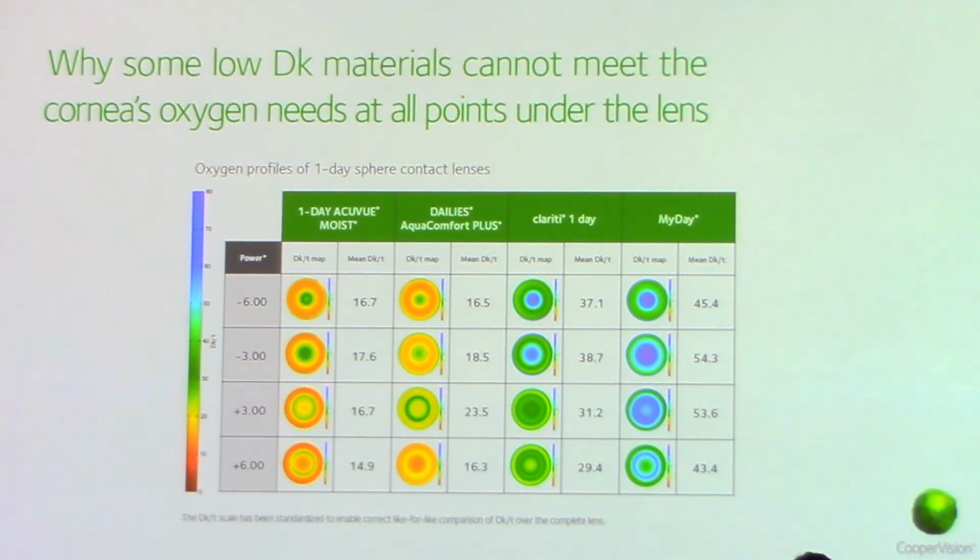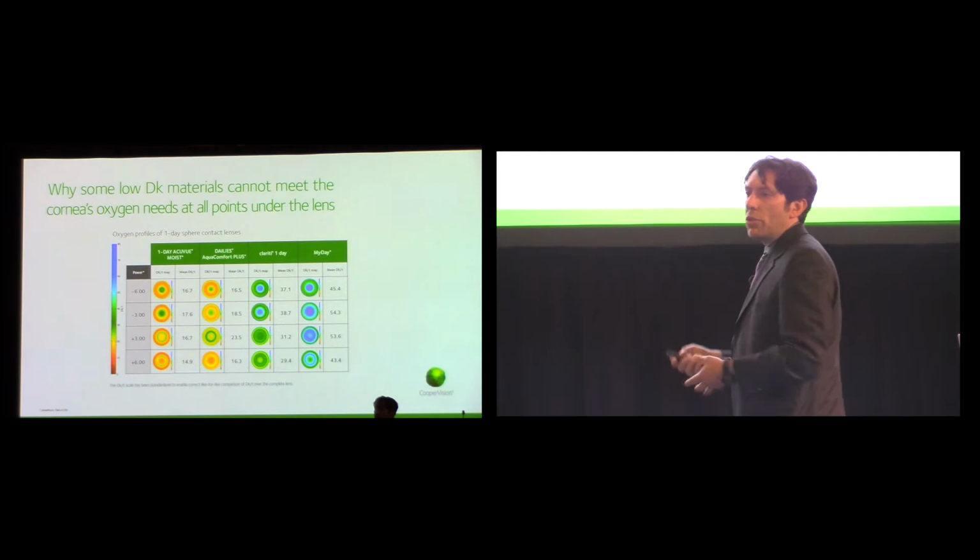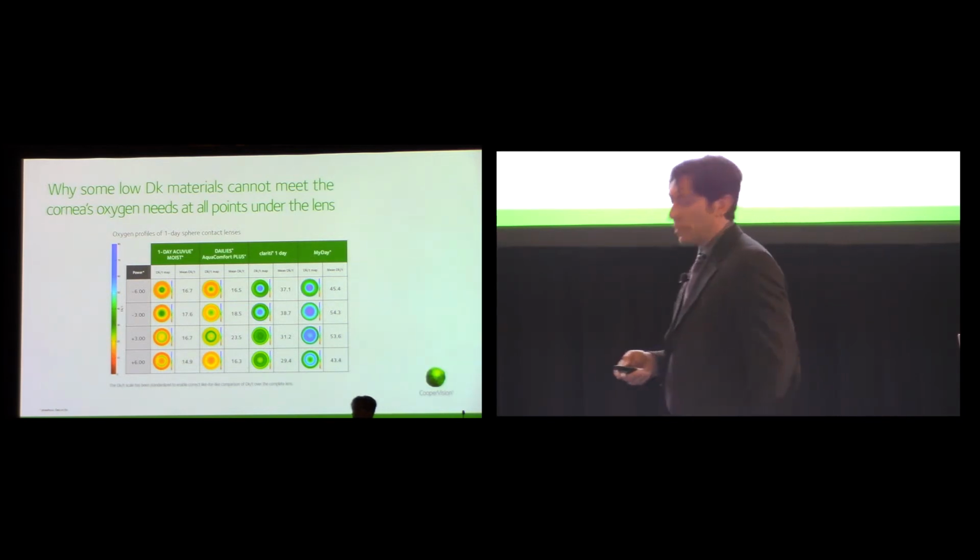And with silicone hydrogel, because you're starting with inherently higher oxygen transmissibility, you can do that. And so, of course, you guys already know this. That's why you prescribe silicone hydrogel. That's why we have that great data that Joe showed from Australia. But this could be a really nice tool to use with patients to explain, look, this is why I want to put you into a new contact lens material. And here's a very visual look at the benefits.